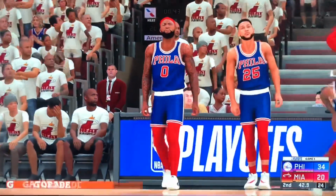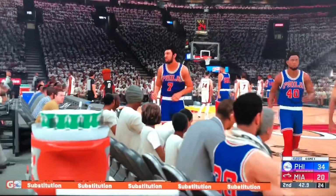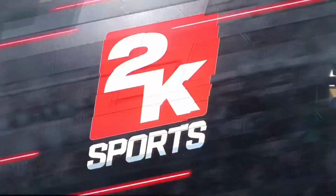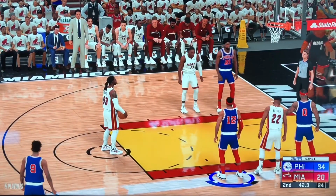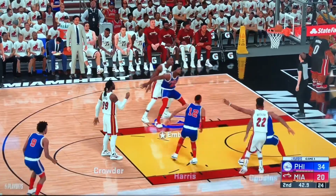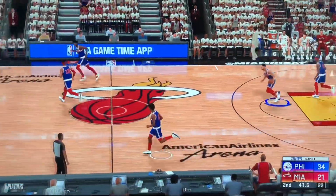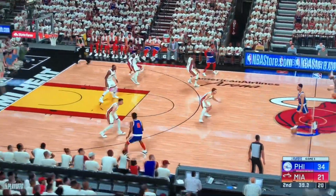Bam Adebayo is checked in for the Heat. Hero comes in for Andre Iguodala. And Philadelphia will go for a different look here. DeMarcus Cousins is checked in for Bogut. Tobias Harris comes in for Glenn Robinson III. Nick Young's checked in for Zaire Smith. And Simmons subbed in for Raul Neto. The 76ers leading by 13.